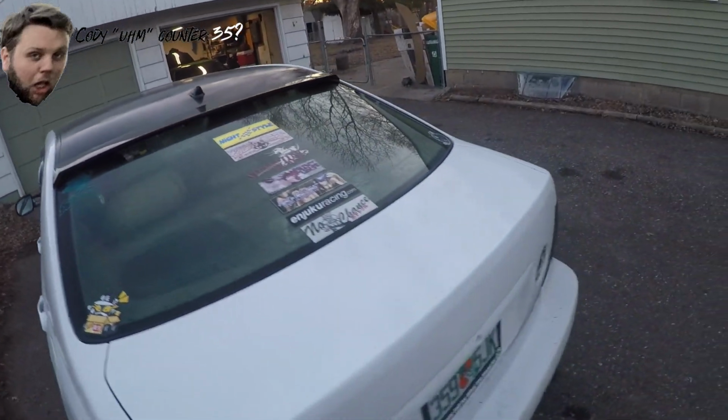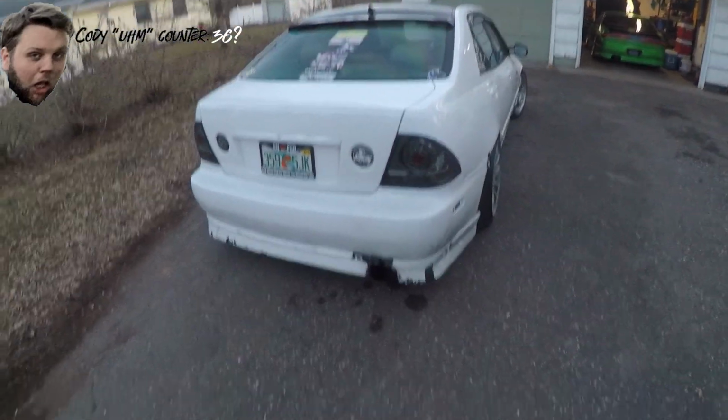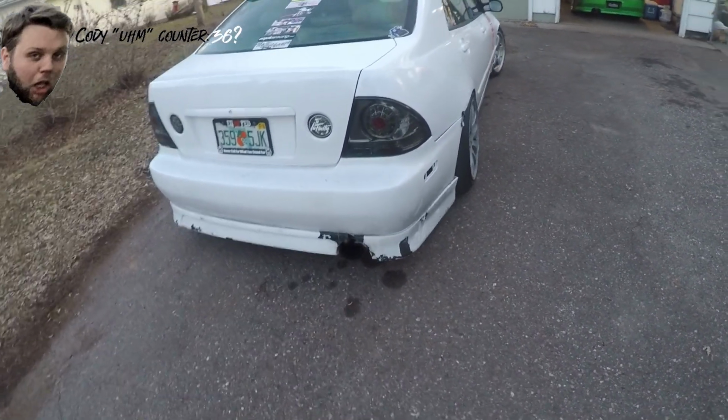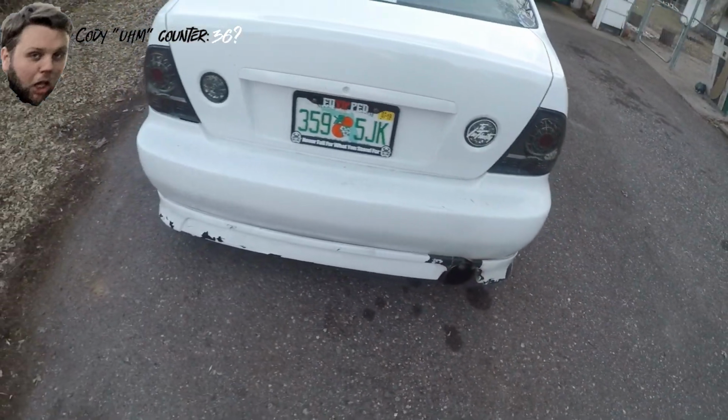Rear roof wing, aftermarket LED tails, HKS high power exhaust, TRD replica rear lip, which has been destroyed, split, busted, all that good stuff.